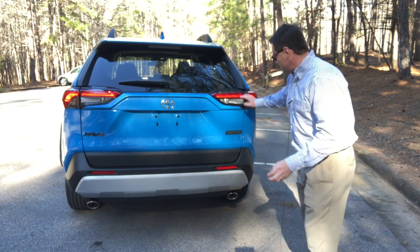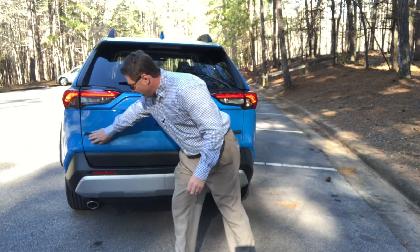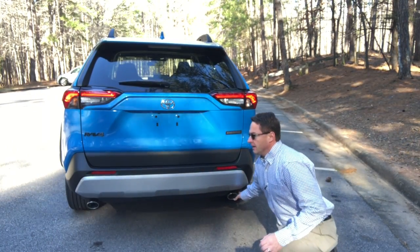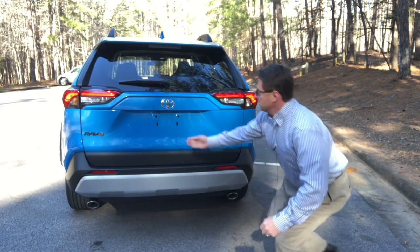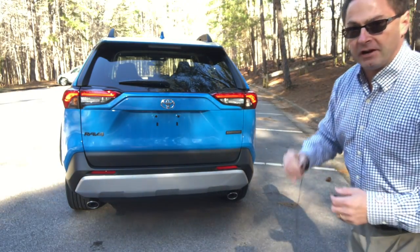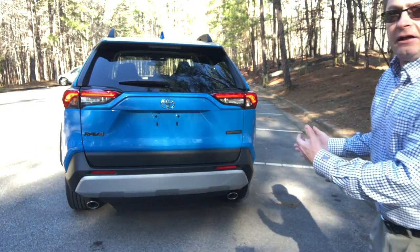Now, what's different about this one? In black badging, Adventure and RAV4, along with the silver valance here, you'll notice down here, it's the dual chrome tips for the exhaust, backup camera here, and now I'm going to take off my handy dandy microphone here, and I'm going to show you what the car looks like backing up so you can see those tail lights and reverse lights.